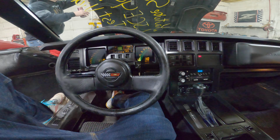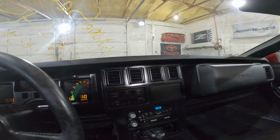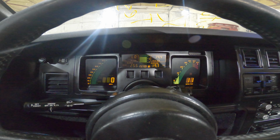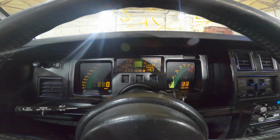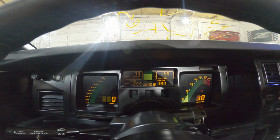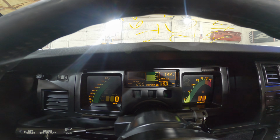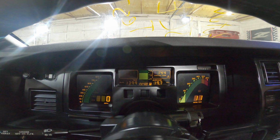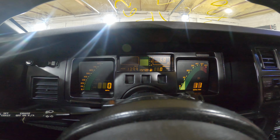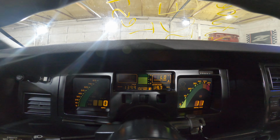We'll step inside here and test out the radio and the transmission. Ooh, manual seats too. Cool. Cluster is working well. All right, let's check all these. Making 70 pounds of oil pressure at idle. That's not bad. Coolant temp low. Let's see what the fuel mileage is. Oh yeah, it's been recent. Oh, 19.7, not too shabby.